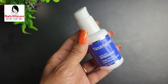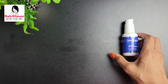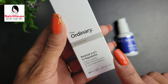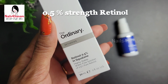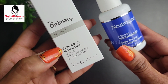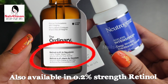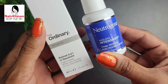I'm going to share with you the best alternative for this one. I have found this The Ordinary Retinol 0.5% in Squalane, which is a 0.5 intensity. But if you're already using this, then your skin is tolerant to this intensity. They also have it in 0.2%, if you want to start with that.